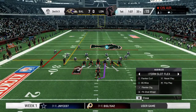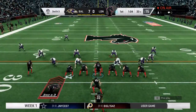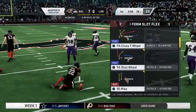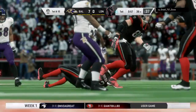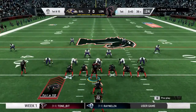They think he might be off to the races. Tighten up. Shell. They'll try to pick this up on the ground with Breida. And he's able to get the first before he's taken down at the 36. Only 3 there on the pickup, but that's enough to move the chains. So from the 36 now, 1st and 10.